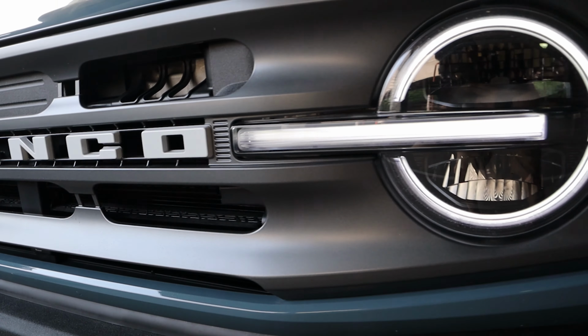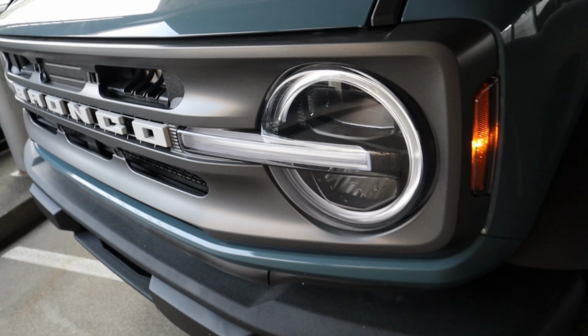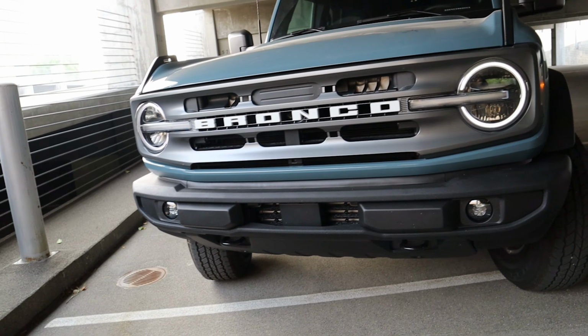I also purchased the LED signature lighting, which was a $795 option, but in my opinion, totally worth it because I love lighting, and there's nothing cooler in my opinion than the upgraded LED lights on the Bronco. They give it such a cool throwback retro look, but with all of the modern amenities of the beautiful LED halo light and the LED crossbar that actually goes into the headlight and has this really cool feature to it when you're driving down the road. It is immediately noticeable that you're driving a Bronco because no other headlight on any other car looks the same. I have always paid more for upgraded headlights if that is an option, and it has always been worth it for me.